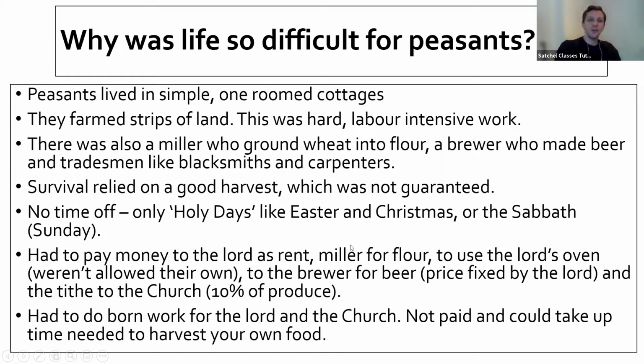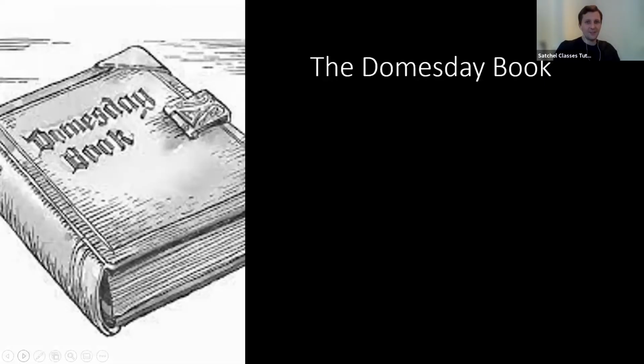And they had to work for the Lord and the church, which was totally unpaid and could take up time needed to harvest their own food. So not only do they have to work on the farm all day harvesting food to make money, but every now and then the Lord might say, I need my fence fixed, come fix it. The local priest might say, oh no, the roof's started leaking at the church, come fix it. Now, all of that was unpaid. And even though technically they would ask you to do it, you didn't actually have the option of saying no. So that's what life was like at the time for peasants, which brings us to the Doomsday Book.